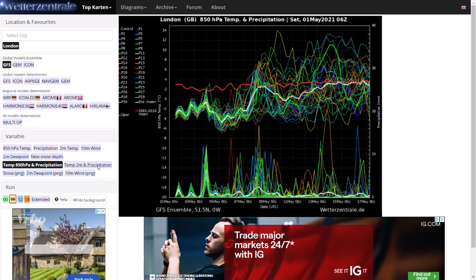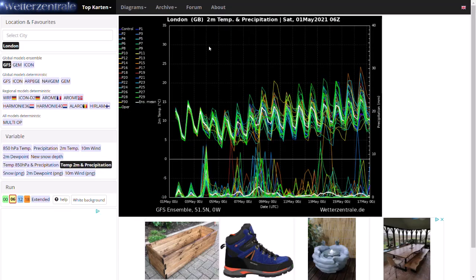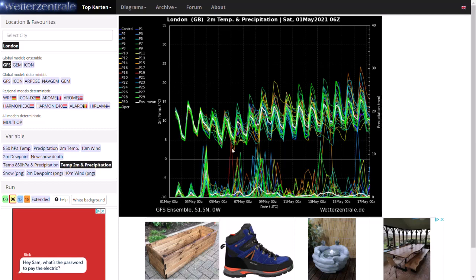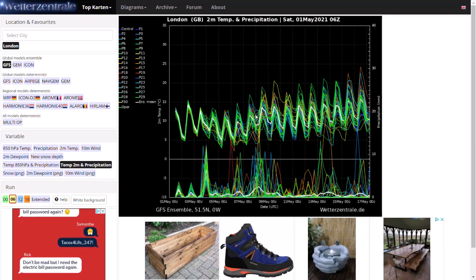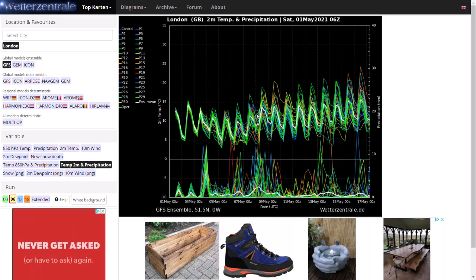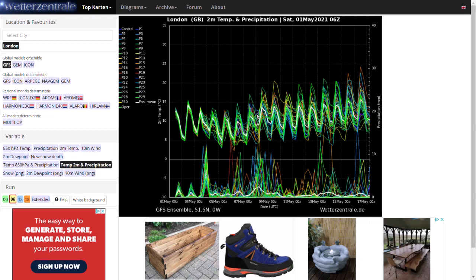If we look at the 2 meter temperatures, you can see quite a lot of scatter beyond the next 5 days. You can see as we head towards that potential southerly wind, some members are going 20 plus degrees, others only going 12 or 13. So very difficult to call, and again, it's going to be very much a nowcast situation, a day or two out, seeing exactly where that warmer air does go. But generally in the next 7 days, a lot of precipitation around, westerly winds and weather fronts, so most areas are going to see a bit of rain.